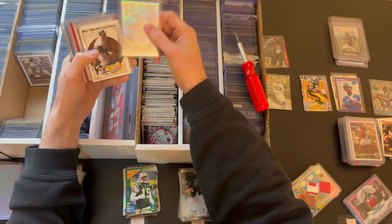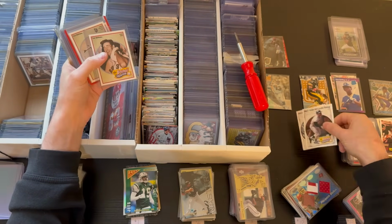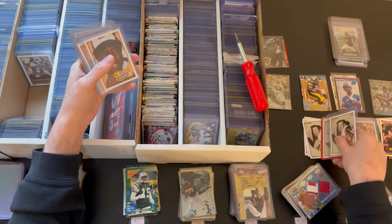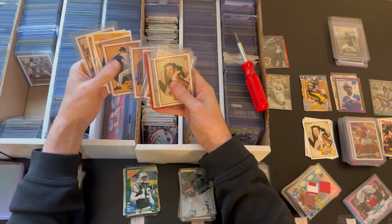Here's some cheapos that don't make it into the dollar bin. Some Upper Deck Heroes from the early 90s. These will go into a Hall of Fame lot that I'll make. Those are Willie Mays and some Ted Williams. And these cards aren't worth much. They're like maybe a quarter a piece. The Nolan Ryans I'll put into the player lots.